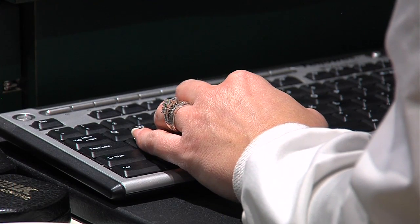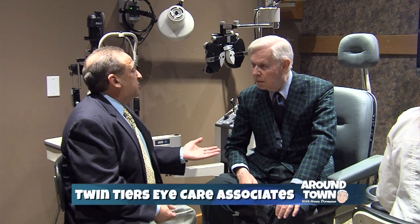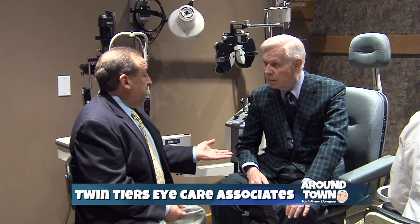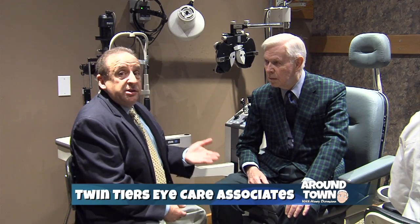You have surgery for cataracts. You take out the cataract, the vision gets better. Glaucoma, unfortunately, doesn't work that way. Once you lose vision from glaucoma, it's gone. So the key is to prevent the vision loss.